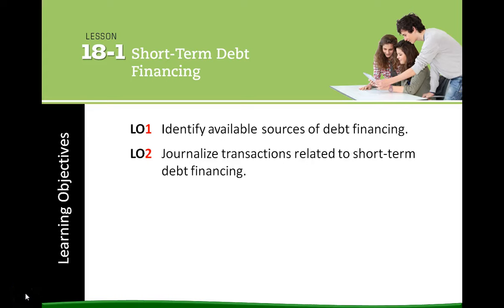We are starting part 3 in the accounting textbook. It's accounting for a merchandising business organized as a corporation, adjustments and valuation. So now we're talking about a company called Sun Treasures Inc. Sun Treasures Inc. is the business described all throughout part 3 as a retail merchandising business organized as a corporation.